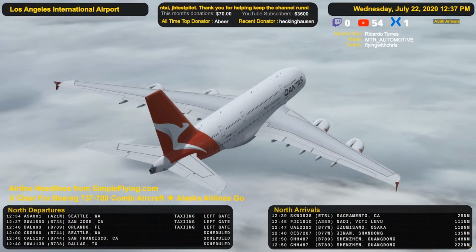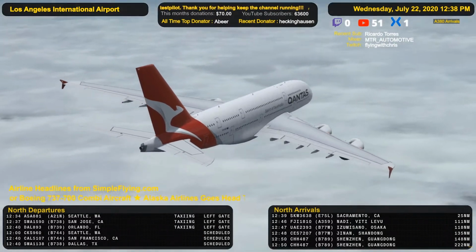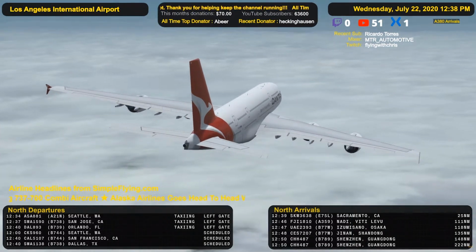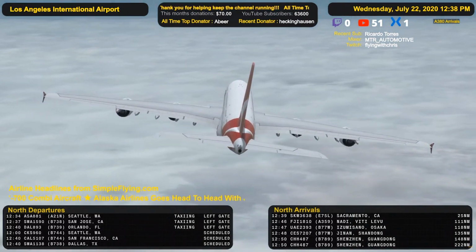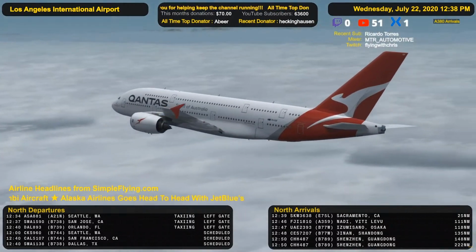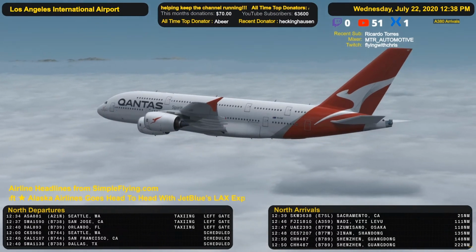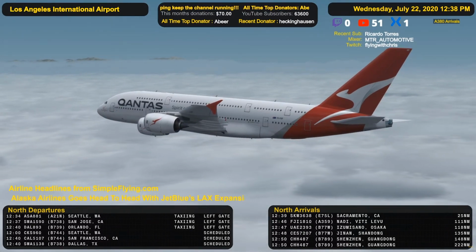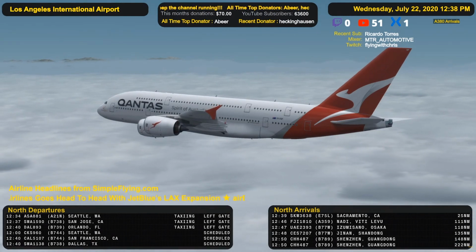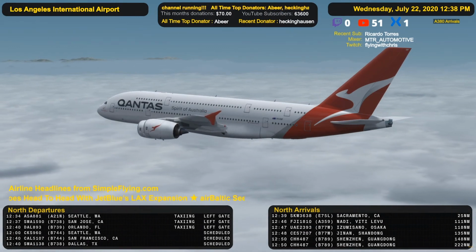Heavy, SoCal approach, uniform is current, expect ILS 24 left. Qantas 6007 Super, contact departure 128.75. 128.75, Qantas 6007 Super. Frontier 404, climb and maintain 11,000. 11,000, Frontier 404. November 82 Delta, descend and maintain 7,000. Down to 7,000, 82 Delta. Center, check at 314, 711.5 to 14,000, heading 250. SoCal approach, climb and maintain 16,000.